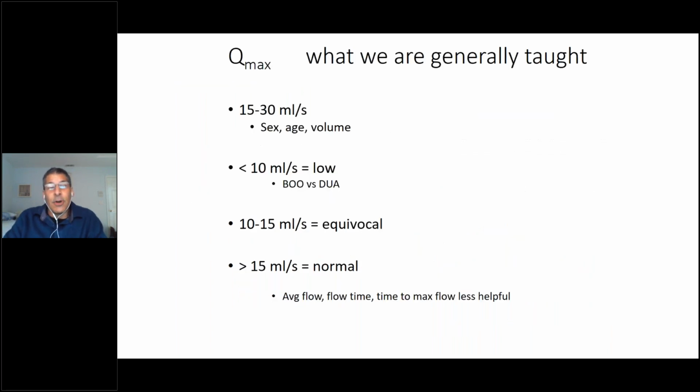So here's what we were taught during residency and what we keep hearing at meetings. Maximum flow should be 15 to 30 milliliters per second, depending on age and gender and voided volume. Less than 10 is low, and that's when we start to think about obstruction or a weak bladder. 10 to 15 is equivocal, and greater than 15, we say, if not normal, it doesn't sound like you're obstructed. And then the average, the flow time, the time to max flow is not as helpful as just good old-fashioned Qmax.